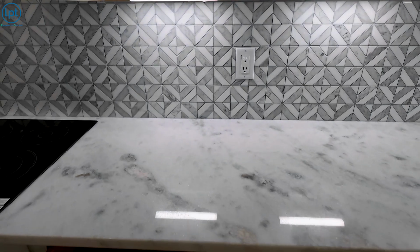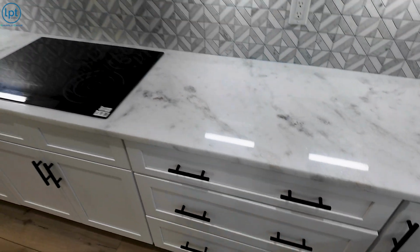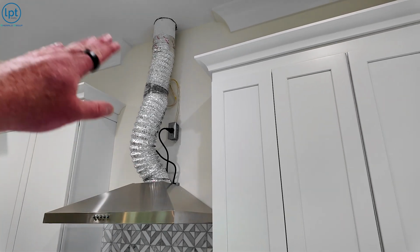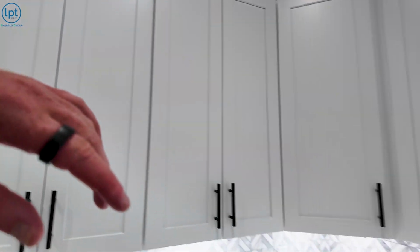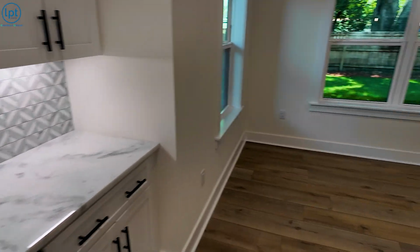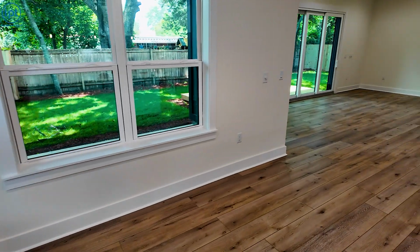So you're mad at your spouse, you slam the drawer, your silverware goes everywhere, but you don't damage it. This is in the process of being fixed. There's a vent hood there, so don't worry about that. And then we've got lots of this. They're doing an open house right now, so you're gonna see some people walking through.